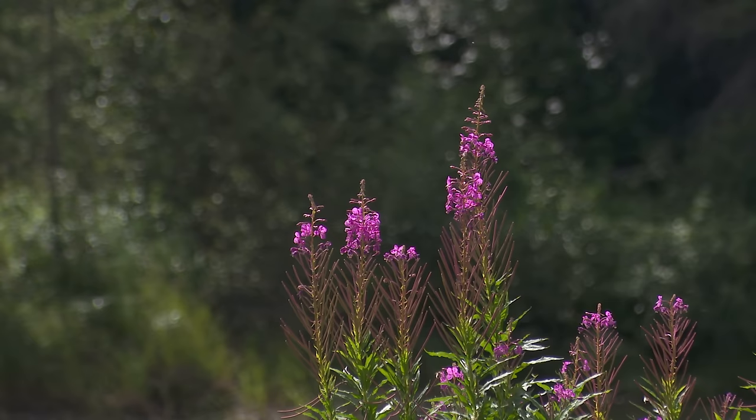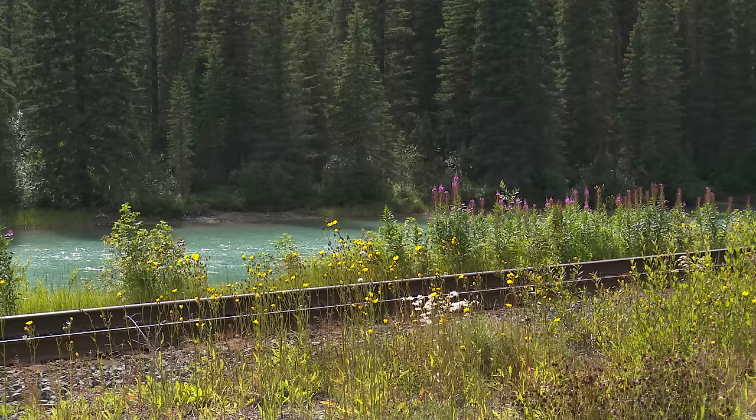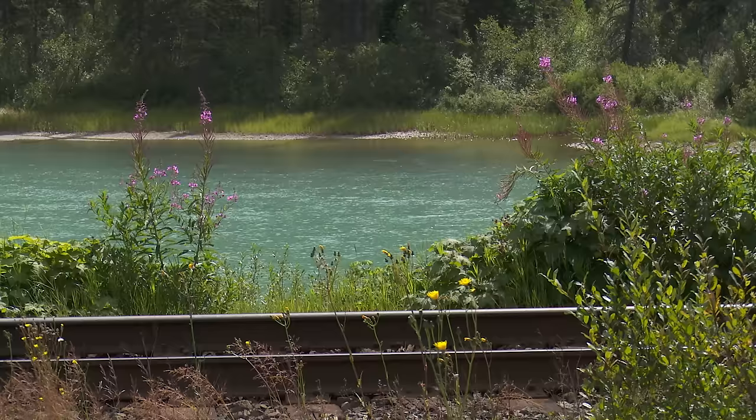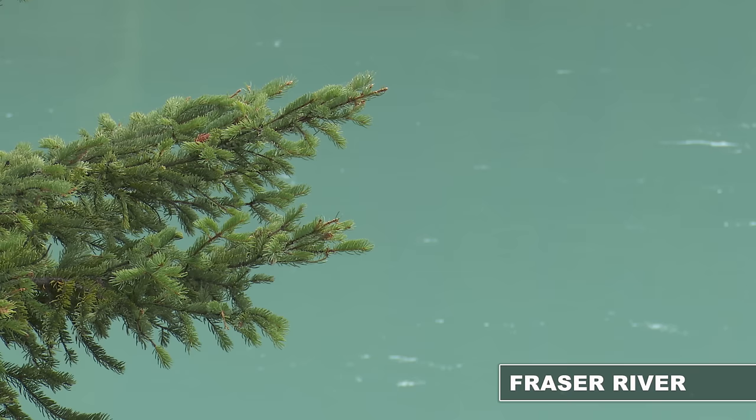In the summer months, the park-like setting is enhanced with numerous wildflowers, which grow amongst the evergreens along the shore. Just south of the grade, we see the Fraser River exiting Moose Lake. Flowing 854 miles to the Strait of Georgia in Vancouver, the Fraser is the longest river in British Columbia and the 10th longest in Canada.